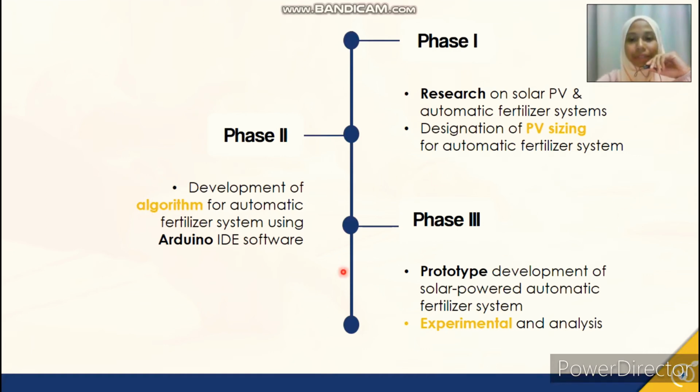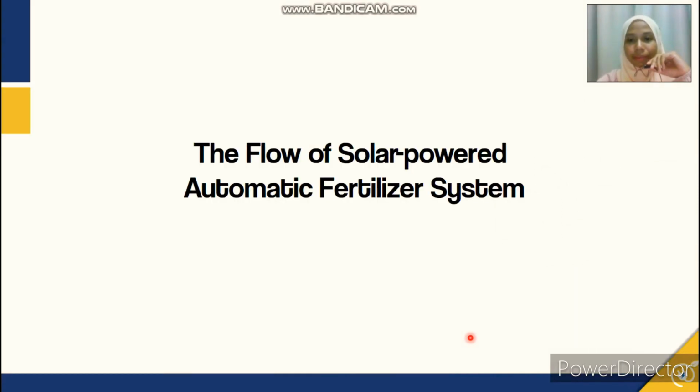Next is phase 3. Phase 3 is about the development of the solar powered automatic fertilizer system prototype. And the last one is, after all of this is achieved, experiments and analysis had been done. Next is the flow of the solar powered automatic fertilizer system.